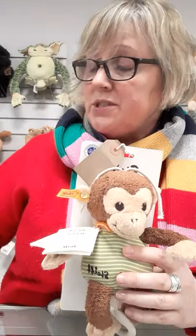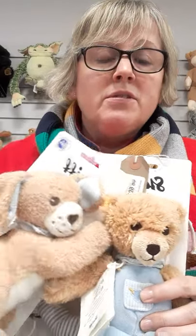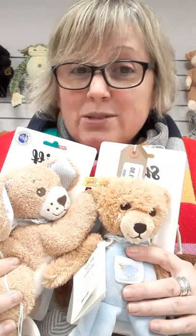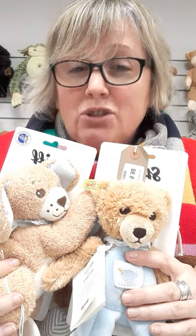They're lovely. I wouldn't know which one to choose, but they do make perfect gifts. If you're looking at buying for a baby something pretty special, and these are things that you actually keep forever, keep in a memory box, and then you would pass these ones down to your children and then your grandchildren.